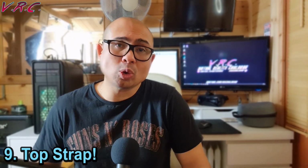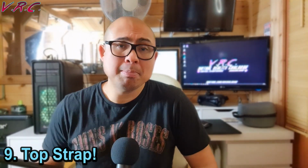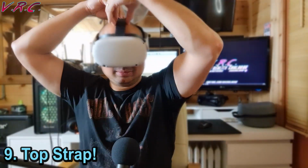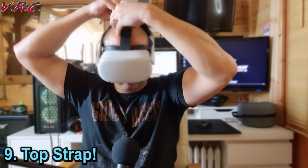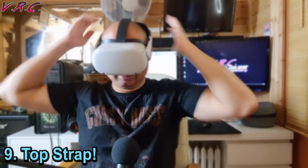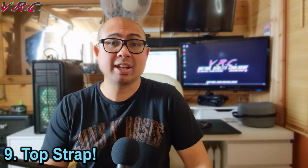Too loose and the Quest falls down your face, putting pressure on your cheeks and making you look through lenses outside of the sweet spots. Another mini tip when adjusting the strap: make a pincer shape with your hand and place it over the top strap. That way when you adjust it, you can make sure the two parts of the strap are level. I've done a video on how to wear the stock strap properly too, so if that's giving you any problems, make sure you check that one out. Again, the links are below.